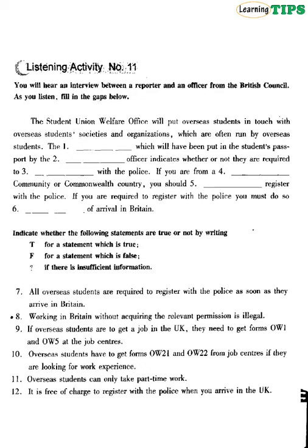The college will also have a counsellor for overseas students who will specifically look after the interest of foreign students. They can also put you in touch with overseas students' societies and organisations, which are often run by overseas students. So, as you can see, there's quite an extensive support service for the students, and new arrivals shouldn't feel they have to tackle problems alone.